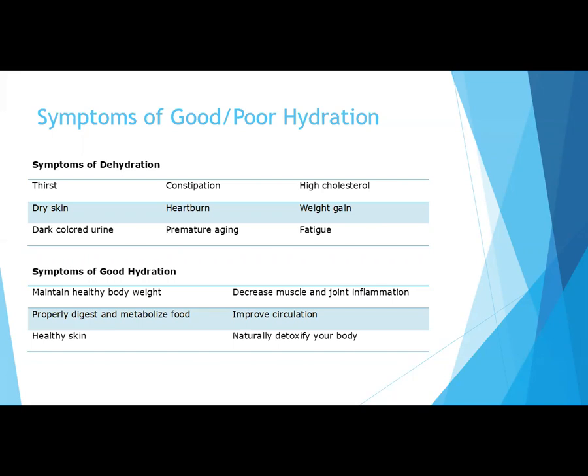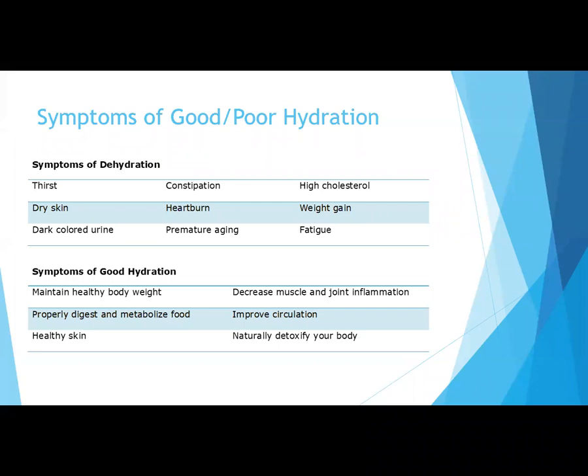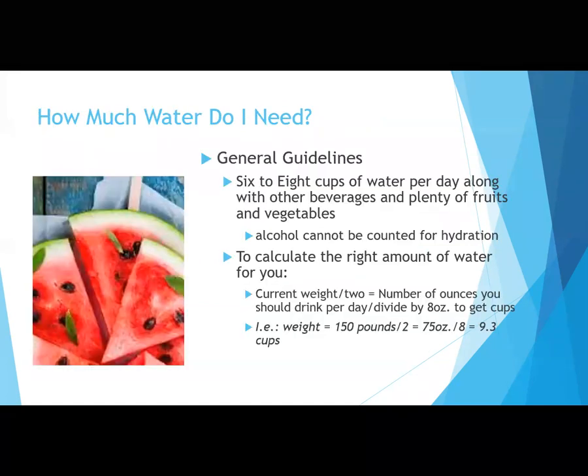Symptoms of good hydration would actually mean that you're maintaining a healthy body weight. You are properly digesting and metabolizing food. That means that your system is moving the water around and the nutrients around where they need to go in your body. Your skin might have that healthy glow. Good hydration also can help decrease muscle and joint inflammation, improve your circulation, and naturally detoxify your body.